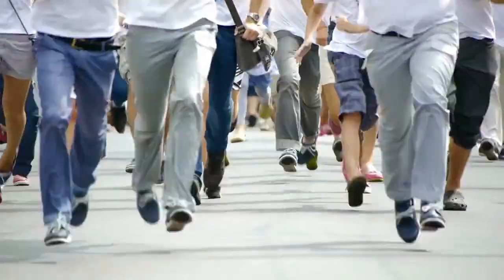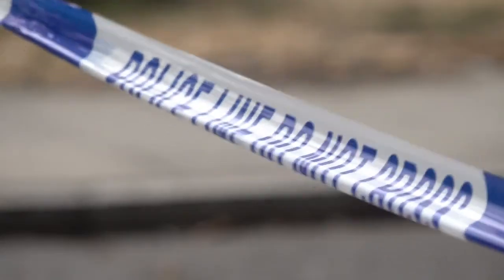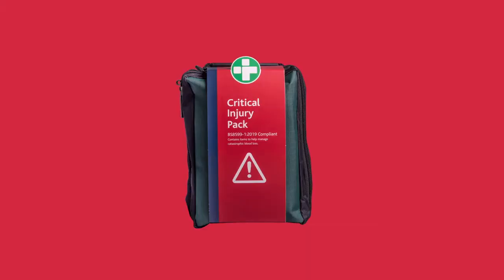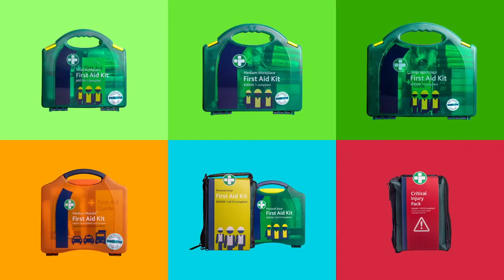In mass casualty situations, medical response teams are prevented from entering an area until it is declared safe. The Critical Injury Pack is also designed to be stored in bulk and quickly distributed to save lives in such an event. BS 85991 2019 compliant first aid kits are available now, so make sure your workplace is up to date.